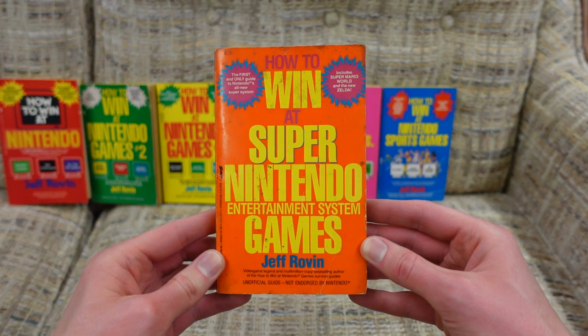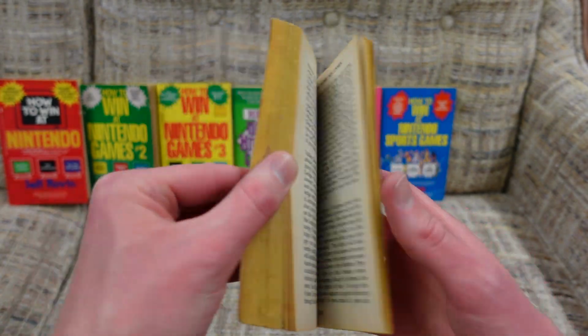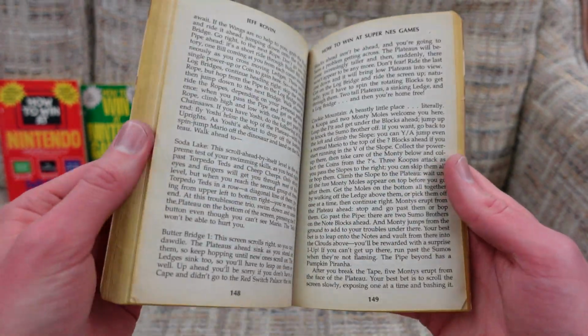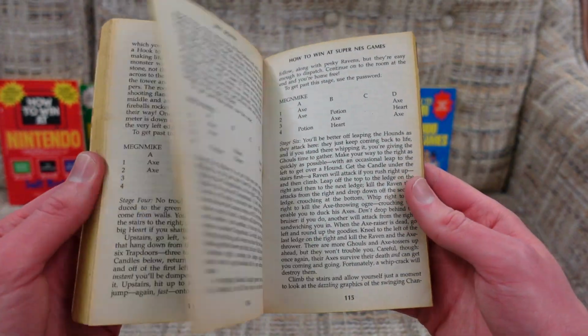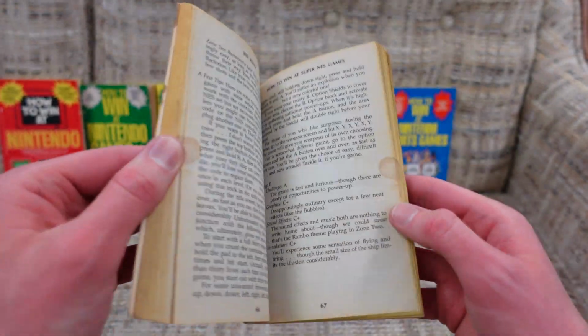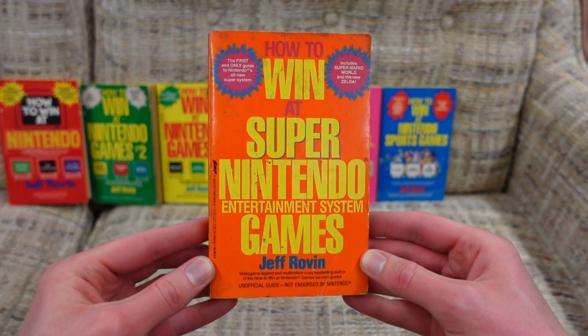And of course, once the Super Nintendo came out, Jeff had to grab a piece of that pie, and this one features a 50-page section dedicated to Super Mario World. So yeah, if you're really stuck finding the secret exit or something, hopefully Jeff's description can lead you through it, because it essentially covers every single level, and he just naturally got in on that Super Nintendo pie as well.